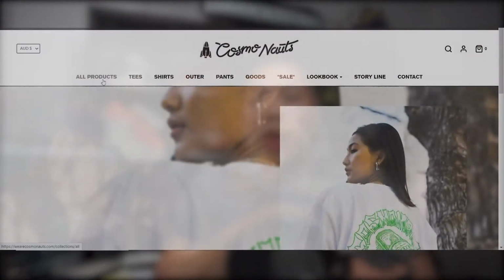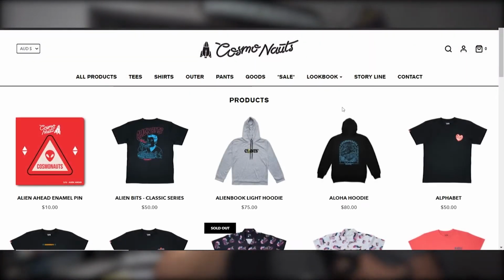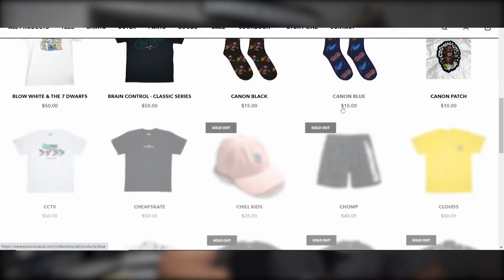Guys, I'm telling you, if you like anime or that anime genre, this is definitely a brand to get behind. Cosmonauts has been doing clothing for a while now, and they've been around for a couple of collections, and every time they do a drop it's always amazing. So if you like the whole comic strip vibe, graphics and all the really cool stuff like that, this is definitely a good brand to get behind.